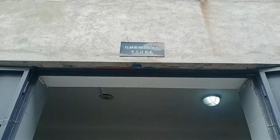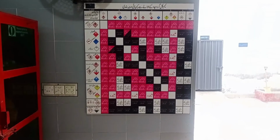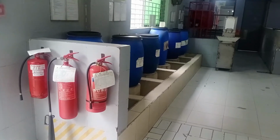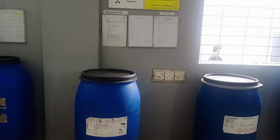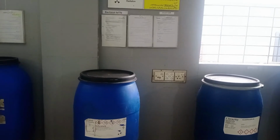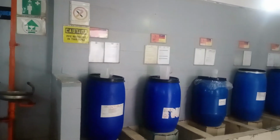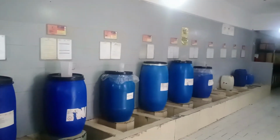This is our chemical store. This is the chemical categorization of different groups of chemicals, pasted in the chemical store in local language. Extinguisher in case of an emergency. The containers have been kept separately. This is an eye shower in case of an emergency. The containers have been labeled according to the chemical, and the MSDS list has been pasted.